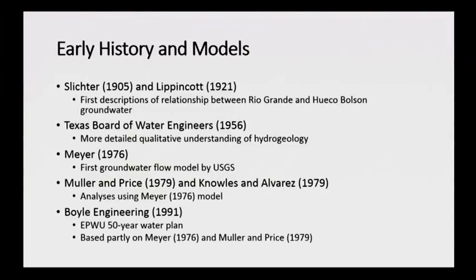And then in 1991, shortly after Ed Archuleta got here, Boyle Engineering did a 50-year water plan for El Paso Water Utilities. It was the first 50-year plan done in the state of Texas. And then I think in 95, y'all got authority to be the regional planner in the area. And a lot of this work was based on the 1976 and 1979 work.